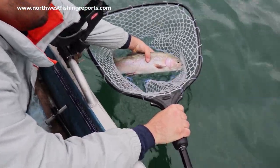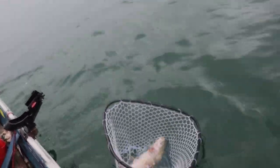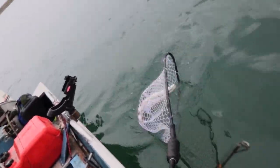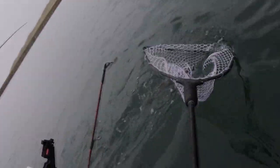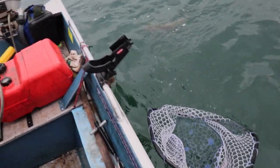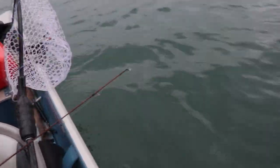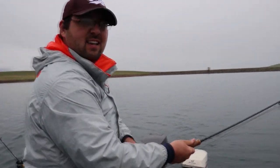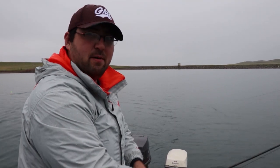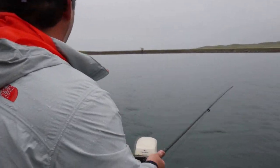Boy, he's kind of beat up. Yeah. Oh, here's one right here. Whoa. Another fish. Okay, this guy's good. Let him go, yeah. There he goes, swimming off. He's fine. Only to have another rainbow here on the fly rod. That same woolly bugger, I think. Yeah, woolly bugger. Wow. This guy's running too.